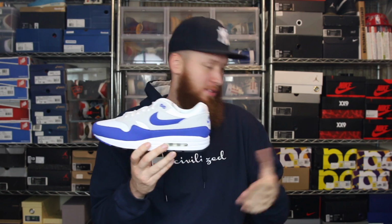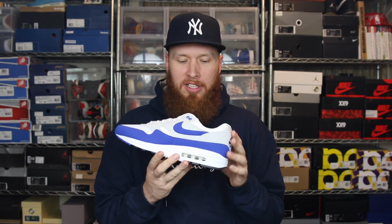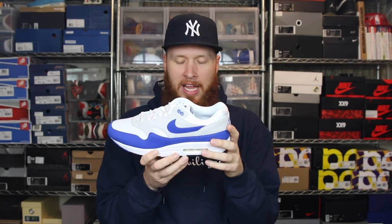These are OG colorways. And to me, what's crazy is, well, basically Nike just said it, but they're not lying. This shoe came out in 1987, the Air Max 1. Tinker Hatfield across the belly created greatness, right? Mm-hmm. And that was 30 years ago. And they've been dope for 30 years. With the way waves come and go, that's impressive.